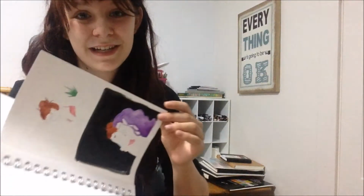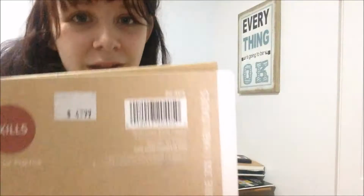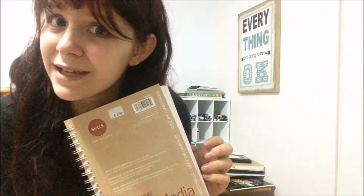So yeah, the Strathmore Mixed Media Sketchbook has one page that isn't even complete, and then it's completely blank. So many free pages. I don't know if I'm ever gonna finish this sketchbook, but I might. At least I only paid $5 for it. My university bookstore is really good with the price of art supplies and sketchbooks.